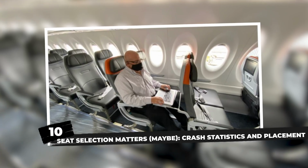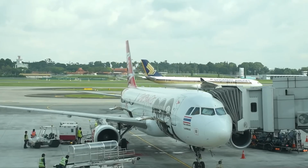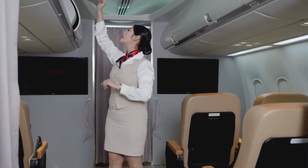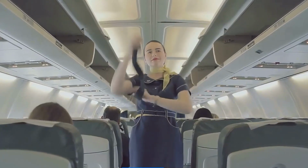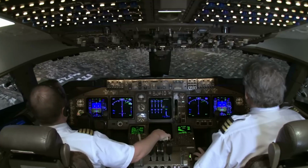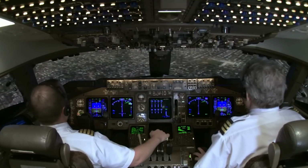Seat selection matters, maybe, crash statistics and placement. Okay, let's talk crash stats. It's not a topic anyone wants to dwell on, but it's worth knowing some basic facts. Statistically, passengers in the rear of the plane have had slightly higher survival rates in certain types of crashes. Now, this isn't a guarantee, and every scenario is different.